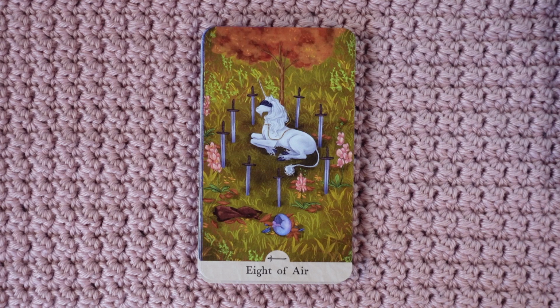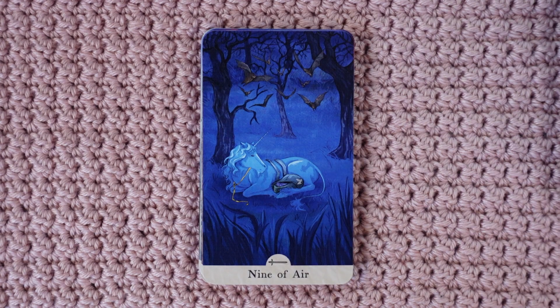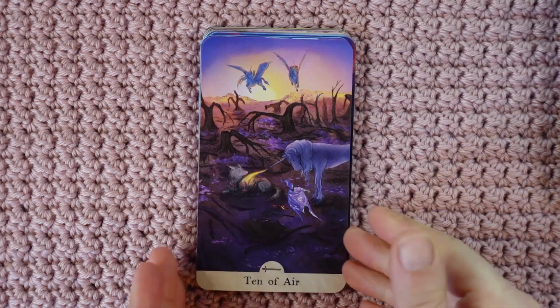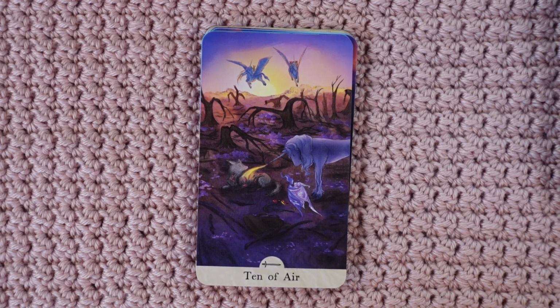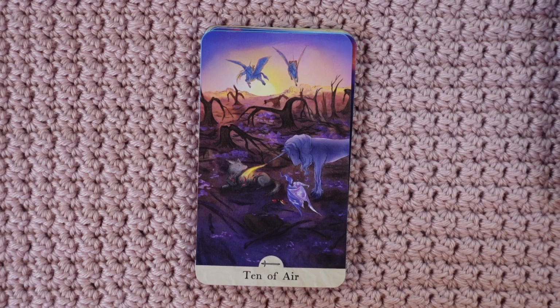The egg is hatching. Oh, they're sylphs. I believe that's like a fey creature, though. Okay. Oh my gosh, I thought the egg broke for a second. It is merely hatching. No worries, everyone. Nine of Air. Oh, spooky! That's so spooky. Poor Mystic. Gosh, this deck is so immersive. The Ten. No! No! Oh. Okay.